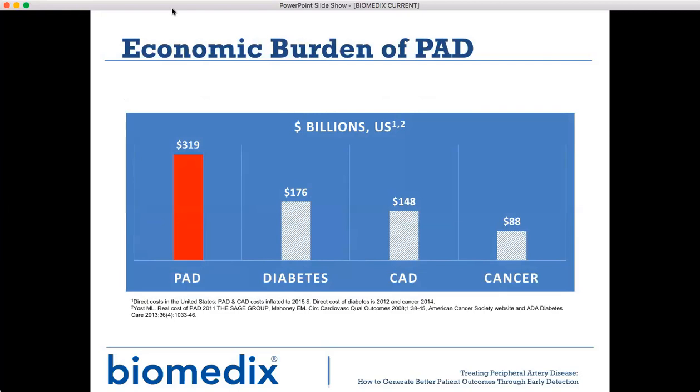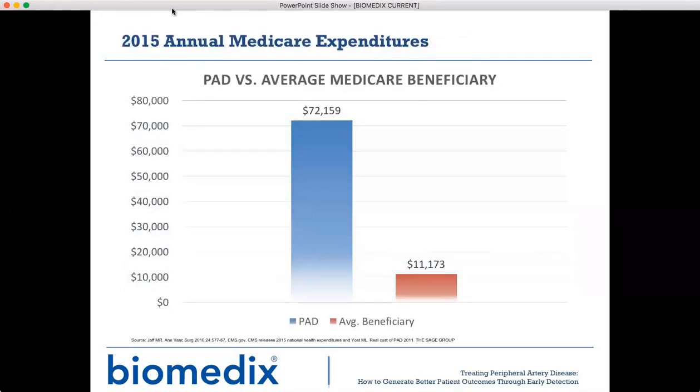a tremendous economic burden to the country itself. In the United States alone, $319 billion is spent on the management of PAD, which dwarfs diabetes, coronary artery disease, and cancer. This is an economic killer to our healthcare system in the United States. And if you look at the average Medicare beneficiary, as we move toward capitated payments for Medicare beneficiaries, the typical Medicare Advantage plan, the average expenditure for a patient is $11,000 a year. But if you put PAD in one of these patients, you're now talking about 7 times that amount, or $72,000 a year. As you can see, this can actually break the bank.